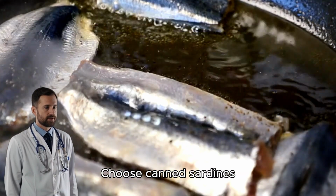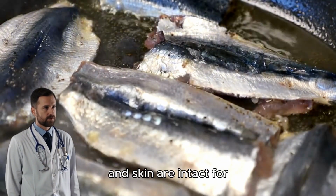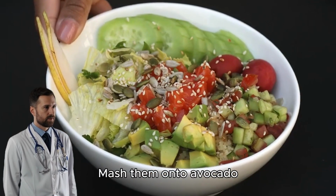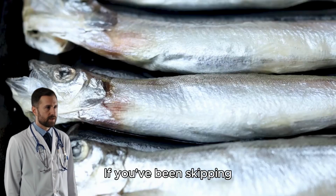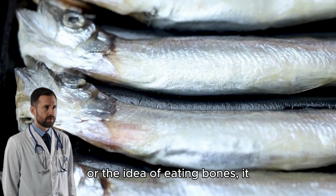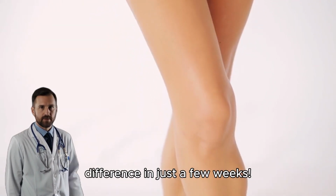Choose canned sardines packed in water or olive oil, ensuring the bones and skin are intact for the richest collagen and calcium sources. Mash them onto avocado toast, stir into rice bowls, or mix into salads. If you've been skipping sardines because of the smell or the idea of eating bones, it might be time to rethink that. Your legs could feel the difference in just a few weeks.